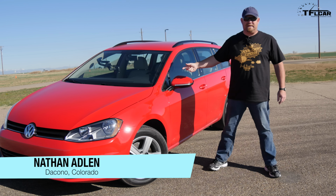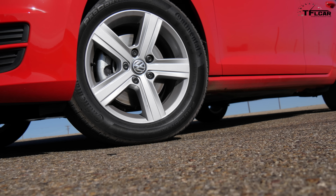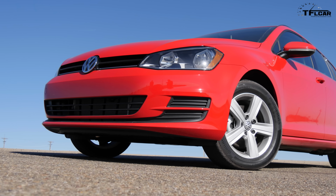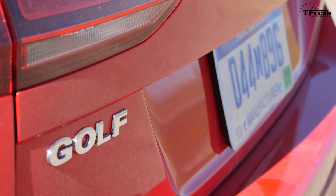I'm trying to be clever because this is a German car that's built in Mexico. What you're looking at here is the 2015 Volkswagen Golf Sportswagen. That's right, it's no longer known as the Jetta, it is the Volkswagen Golf Sportswagen. And it is different, and it is updated. This one has the TDI, it is a diesel.